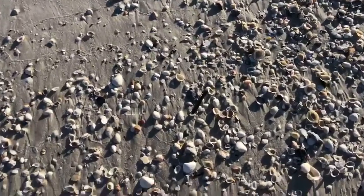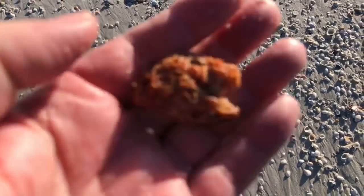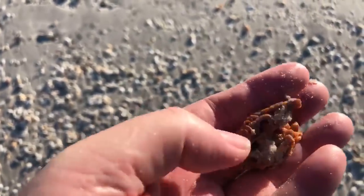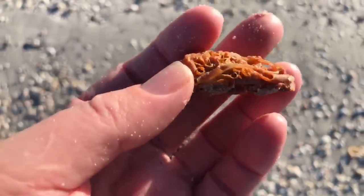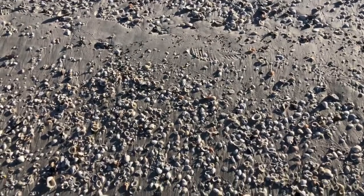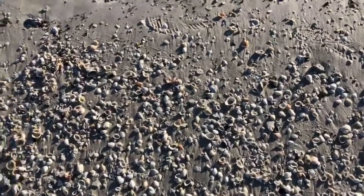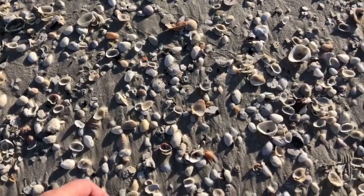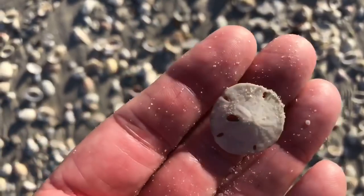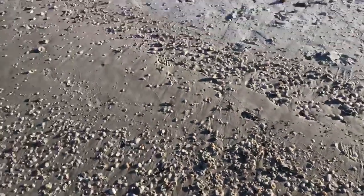A little piece of worm rock here. Here's a little chunk of it. You can find some pretty big pieces of this worm rock on the beach. Just a little chunk there. All kinds of fun stuff if you just stop and take the time to look. The more you look, the more you're gonna find, the more you're gonna see. See, there's a little baby sand dollar. All kinds of beautiful stuff there.